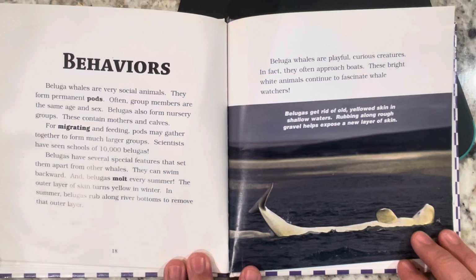Behaviors. Beluga whales are very social animals. They form permanent pods. Often group members are the same age and sex. Belugas also form nursery groups. These contain mothers and calves. For migrating and feeding, pods may gather together to form much larger groups. Scientists have seen schools of 10,000 belugas.